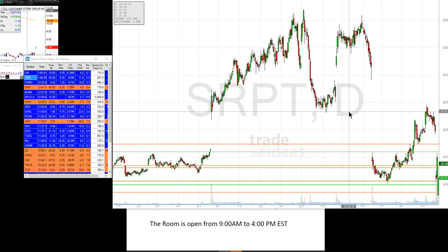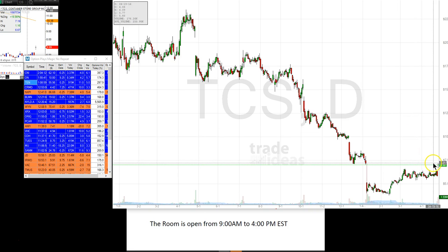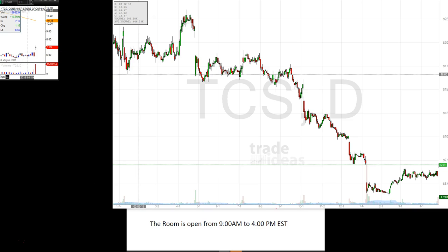I will also watch TCS going forward to see if they can have some resumption here, especially if it keeps above $7, and it has this massive void right here, and that's what we love to trade. Okay, that is it for today. Again, an exciting day in the room.